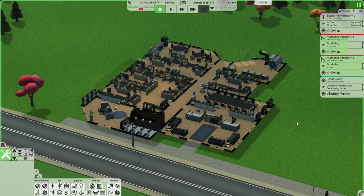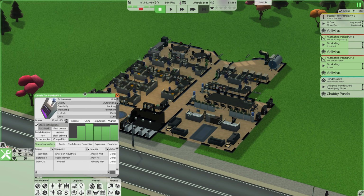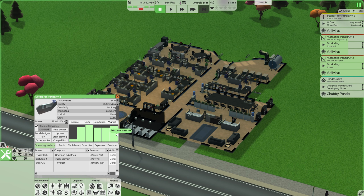and subsequently Software Inc. Where we last left off, we got our office all up and running. We started working on our new IP, Panda Guard, with some automation. We have Panda AV2 and Panda AV3 currently doing pretty well. Panda AV3 specifically is doing about $400,000 in sales per month, which is fantastic.